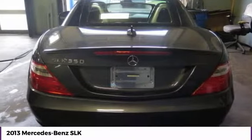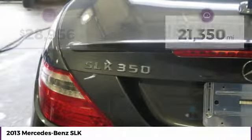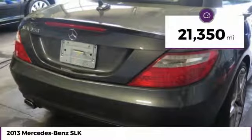Choose the Mercedes SLK class, priced below $30,000. This vehicle has less than 25,000 miles.